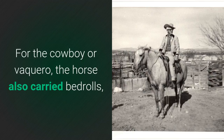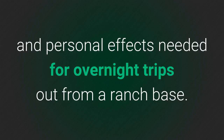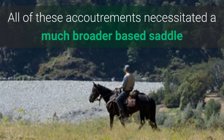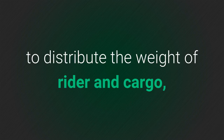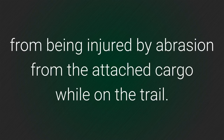For the cowboy or vaquero, the horse also carried bedrolls, canteens, lariats, scabbards and rifles, and saddlebags filled with the supplies and personal effects needed for overnight trips out from a ranch base. The military rider may have also had to carry armor and additional weapons of war. All of these accoutrements necessitated a much broader base saddle to distribute the weight of rider and cargo, plus additional saddle pieces to protect the horse from being injured by abrasion from the attached cargo while on the trail.